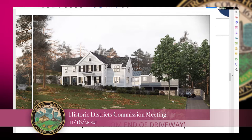Catherine? I guess I'd like to see more attempt to create the illusion of a smaller mass here, something that can marry the difference between the big and the small a little bit better. I'm sorry, Catherine, can you be a little more specific with the big and the small? Oh, the big and the small houses, sorry. I guess I'd like to see some kind of middle ground between the more modest homes and the large scale. Thank you.